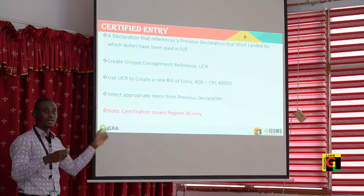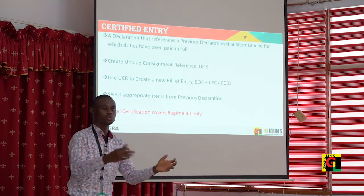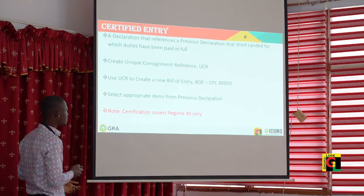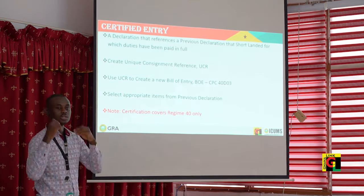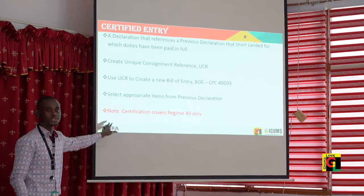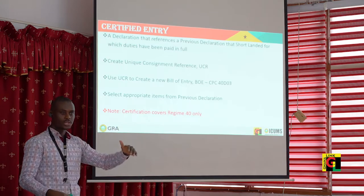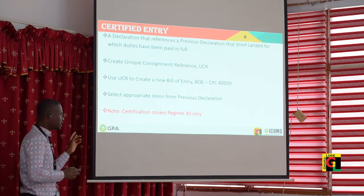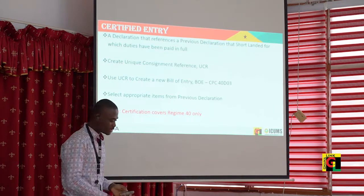It will ask you if you use the CPC. Then you use post-manifest because the revised BOE, the one that is bringing the two, usually would have been gated in by the time that you are processing this declaration. Once you indicate that, you attach all the documents pertaining to the previous one, and you create a new UCR for this because it's a new consignment you are processing. So you create a UCR, attach all the documents to it, and proceed. And note that this applies to Region 40 only.